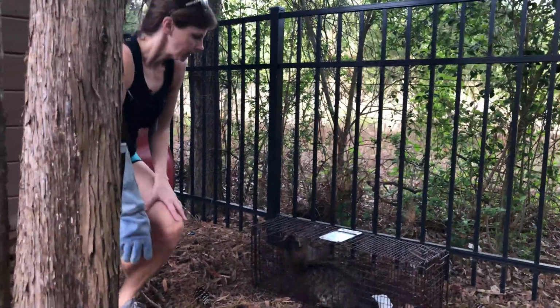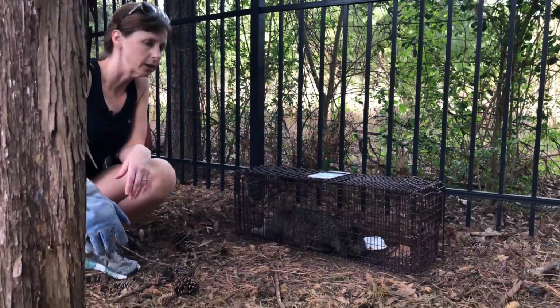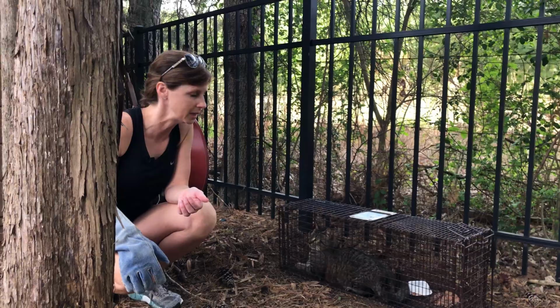And I've got a spay neuter clinic that's actually going to take care of the spay and neuter of these kitties, whether they're male or female, but we weren't able to get an appointment for a couple of days, so I actually have to transfer this kitty out of the trap and into something makeshift so we can feed and water it in the meantime.